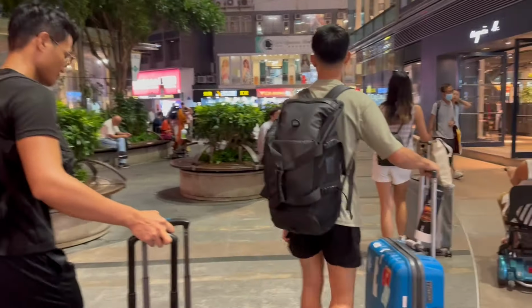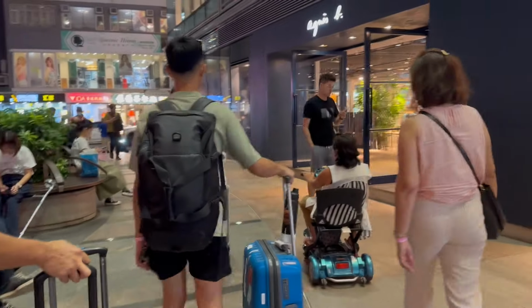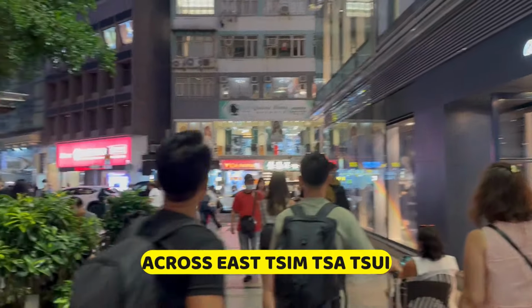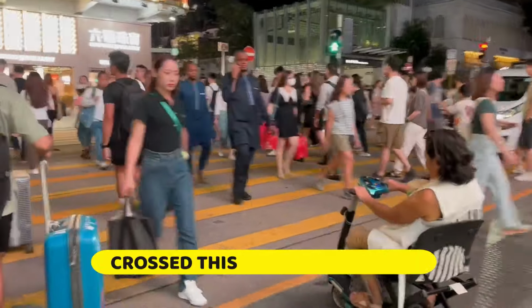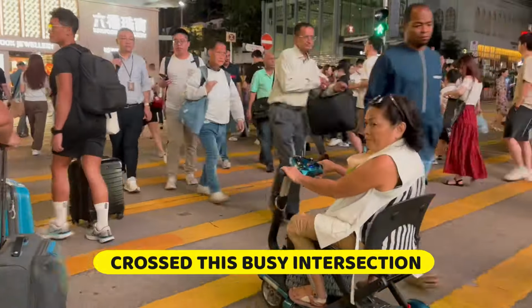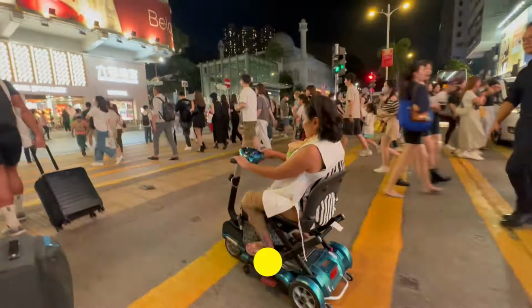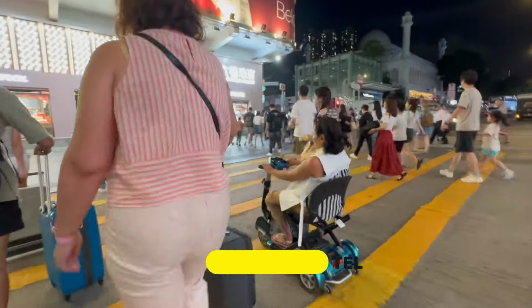Our hotel is located along Nathan Road, a major thoroughfare in Kowloon, Hong Kong. It is just across the MTR East Tsim Sha Tsui station. A few moments later.